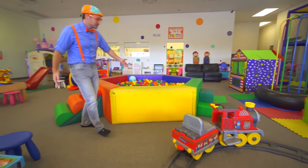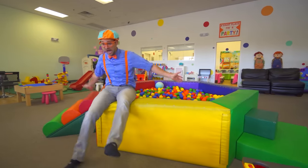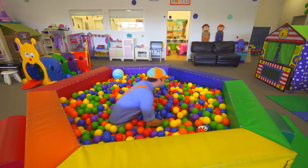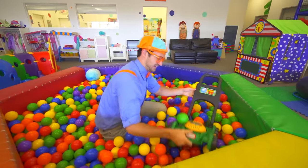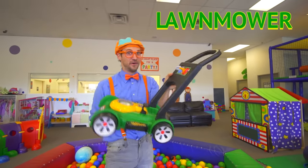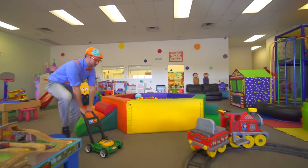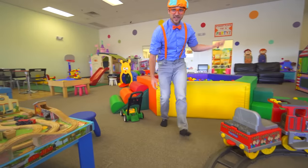Ooh! Look at this. It's a colorful ball pit. Whoa! Wow! So many colorful balls! Whoa! What's this in here? Oh. Wow! This is a green lawnmower. I think we should mow the lawn. Let's see what else there is in here.